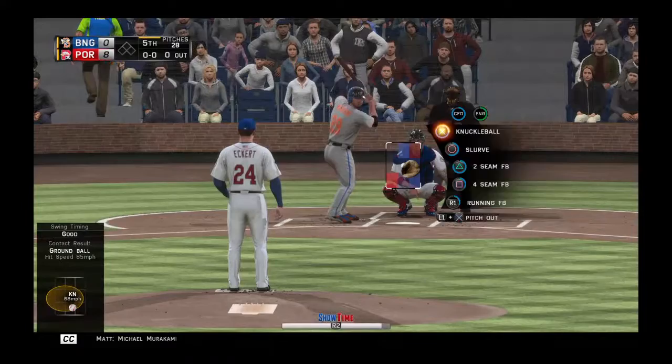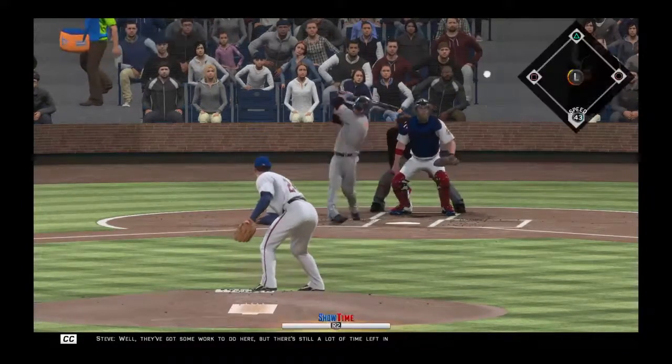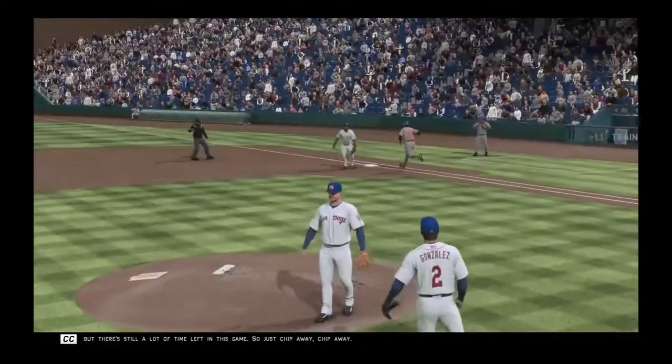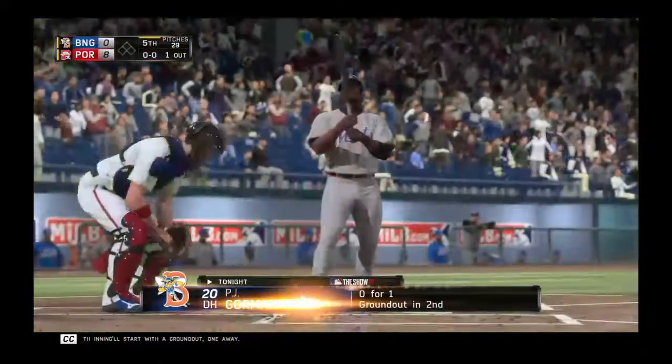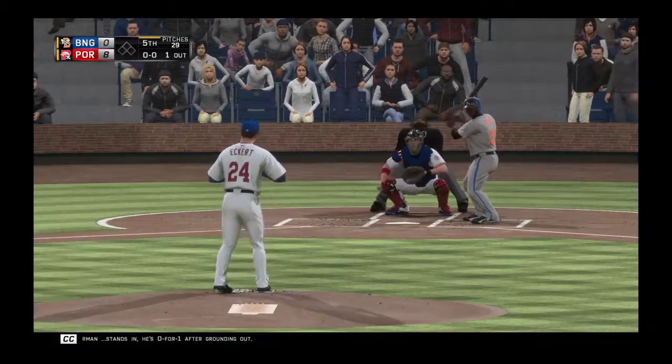Michael Murakami heads for the box to start off the 5th in this one. Boy, they've got some work to do here, but there's still a lot of time left in this game. So just chip away, chip away. And the 5th inning will start with a ground out, 1 away. Now batting, TJ Gorman stands in. He's 0 for 1 after grounding out.